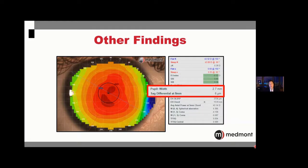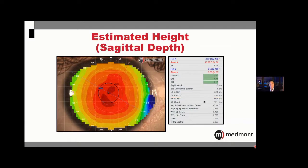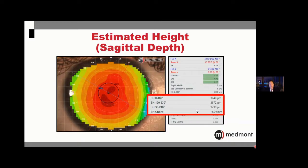Now, the sagittal differential is one of those numbers that whenever I'm using rigid contact lenses, I'm really interested in what that is. Because it tells us when do we need toric and when do we need a symmetric landing. And the threshold is about 30 microns. So whenever you see your sagittal differential at 8 millimeters, when it's 30 microns or greater, you're thinking about a toric rigid contact lens, whether it's corneal GP, single vision, multifocal, or orthokeratology. Now, another thing that the Medmont does that's really helpful related to specialty contact lenses is the estimated height attribute.